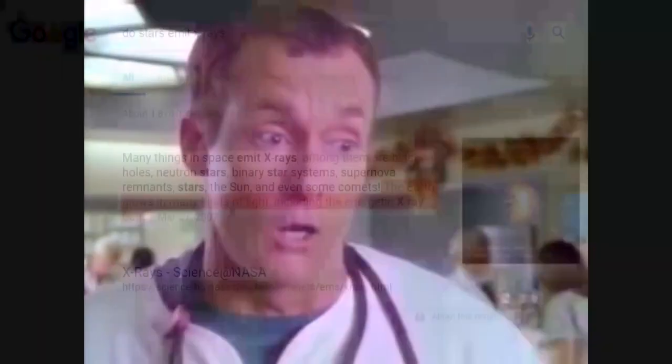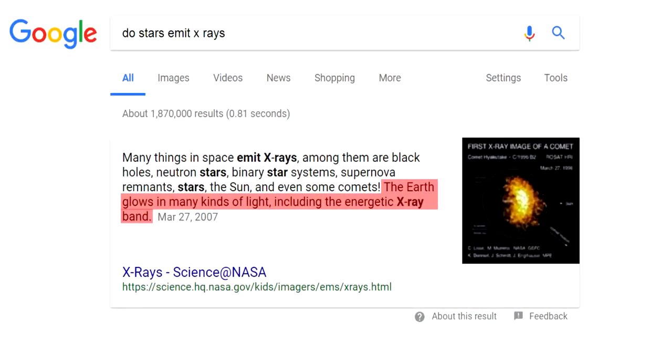Wrong, wrong, wrong. A Google search tells us that many things in space emit X-rays. Among them are black holes, neutron stars, binary star systems, supernova remnants, stars, the sun, and even some comets. The Earth glows in many kinds of light, including the energetic X-ray band.